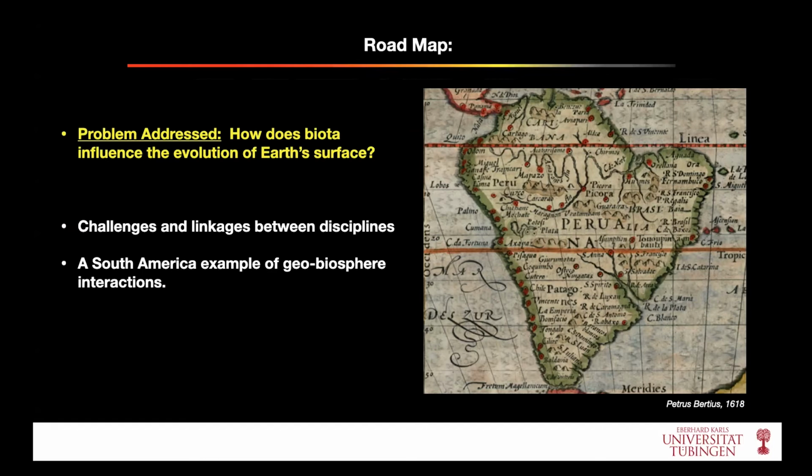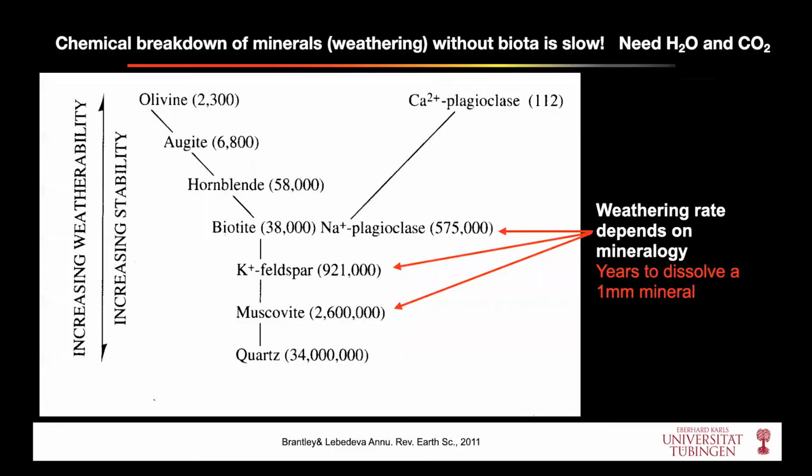In my previous examples, I highlighted physical transport at the Earth's surface and the recognition that biota play an important role in that. There's been a lot of other work also trying to understand the chemical breakdown of rocks, which we also call weathering in the geosciences. This figure comes from a review paper, and they look at a variety of different minerals that are common near the Earth's surface, in particular these down here. And what is shown here with the numbers in parentheses is the weathering rate, in years, to break down a 1 millimeter size mineral.